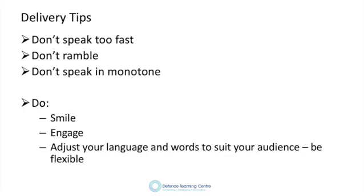Don't ramble, okay? People want to talk about themselves as much as you want to talk about yourself as well. So you're going to have to learn when to shut up and let them speak as well. So you've got to be looking out for those cues. And I said it before, don't speak in monotone. When you smile, suddenly your pitch is elevated, that means you're a little bit more excited about what you do.